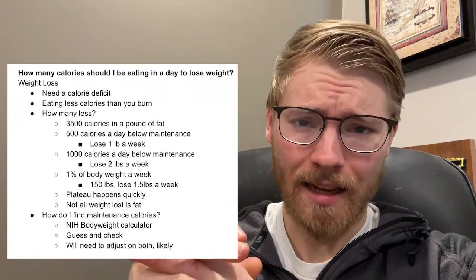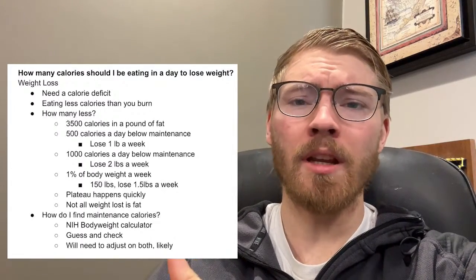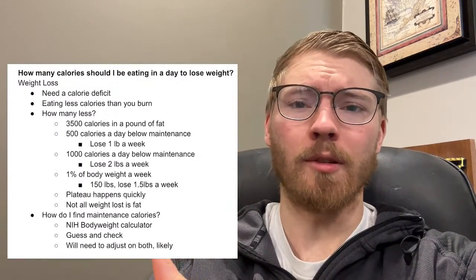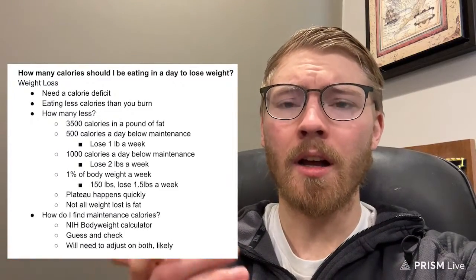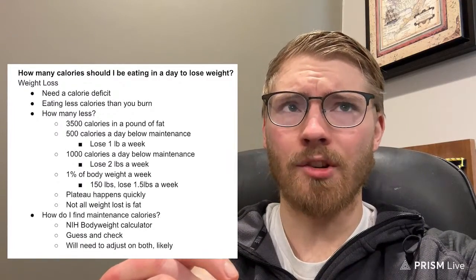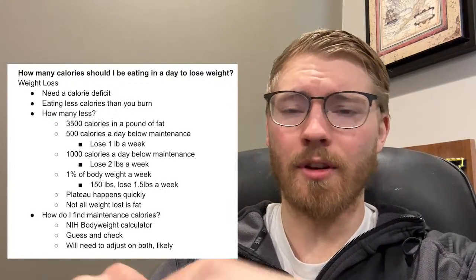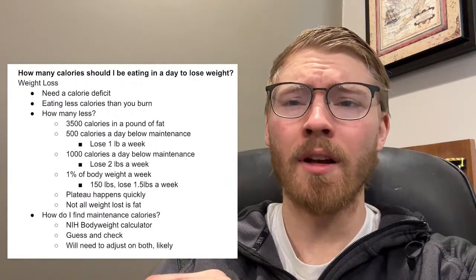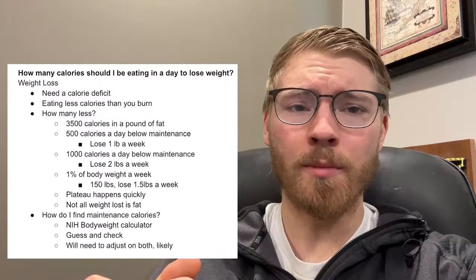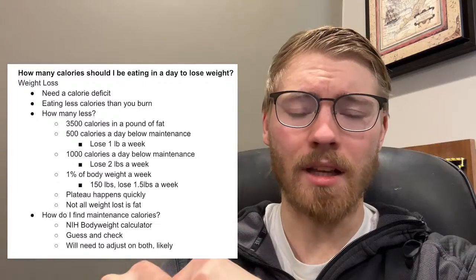I usually like having people try to do about 1% of body weight loss per week. So if somebody is 150 pounds and they're trying to lose some weight, they would lose about 1.5 pounds a week. The thing about all of this, though, is that plateaus happen quickly. You can't just eat 500 calories less per day and maintain that 1 pound weight loss forever, simply because your body will adapt, your body will get used to this, and ultimately your fat will basically stop being lost.